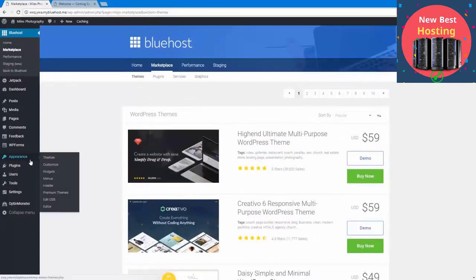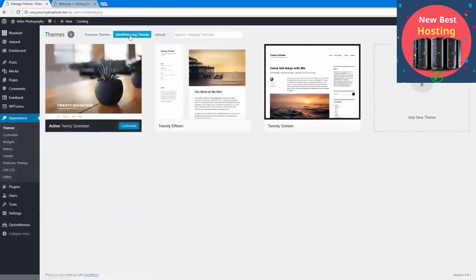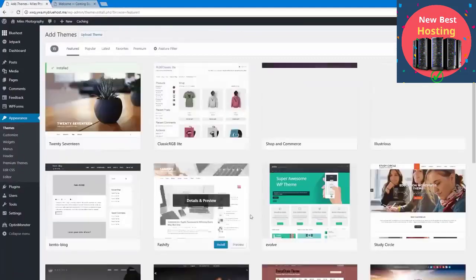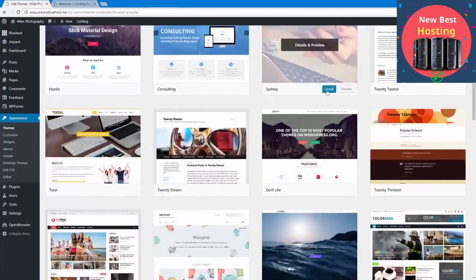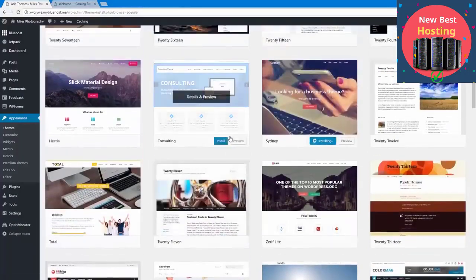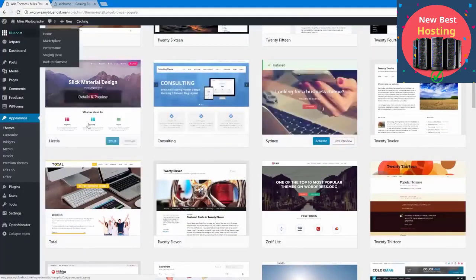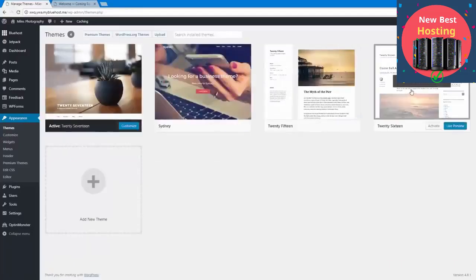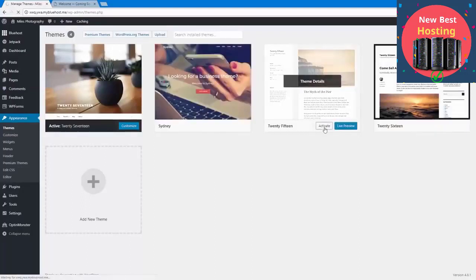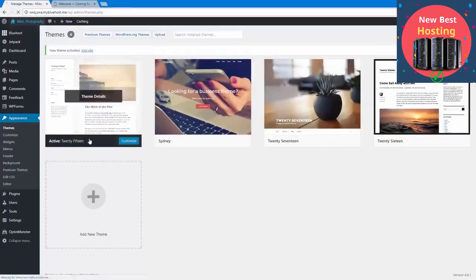So it's one option. Another option, if you don't want to spend money on a theme, is you can use one of the free ones, and there's a lot of really good free ones. So under WordPress.org themes, this is where you find the free ones. And if you see one that you like, you can just install it. You just click install. And from here you click activate if you want to use it immediately. But after you install it, it's now in this list of installed themes on our site, and we can use any of these. So if I click activate, then it'll activate that theme.